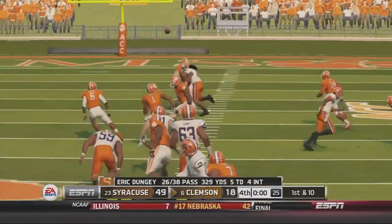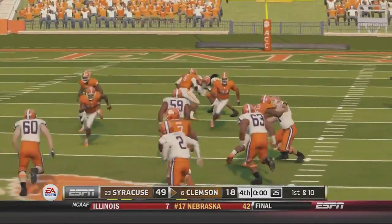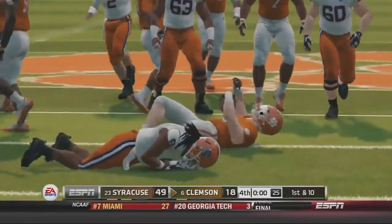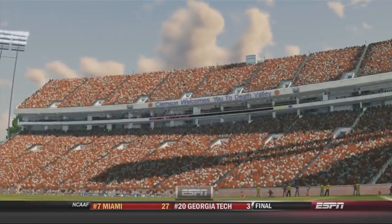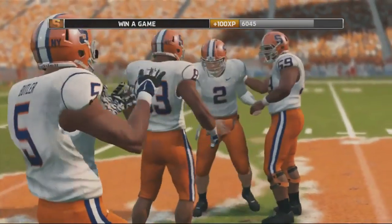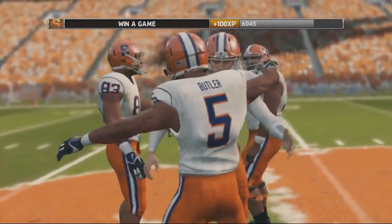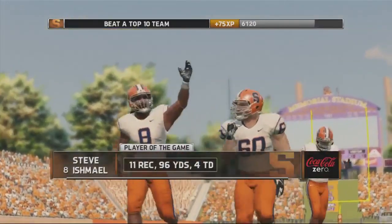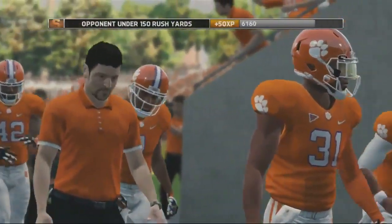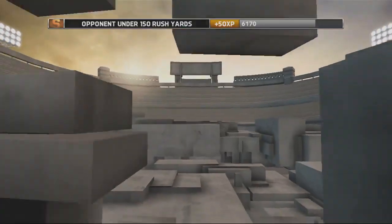A difficult game for the Syracuse Orange. It was all about the defense. It was all about what they could do to limit the momentum gain for the Tigers and make sure that their offense had a chance to get anything. Ishmael getting player of the game with a relatively unproductive game.